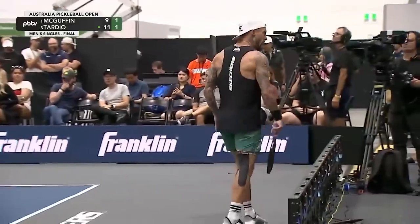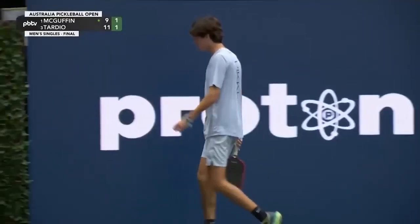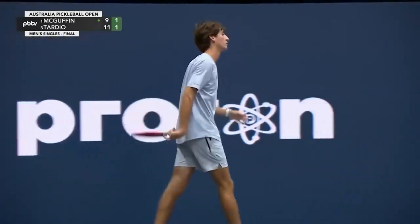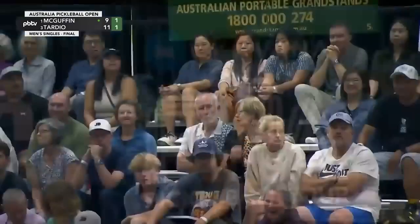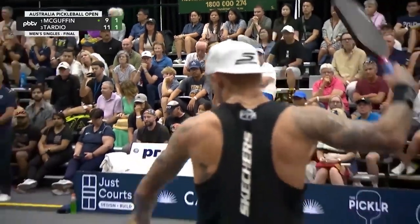Whoa! McGuffin digging deep. Digging deep and getting fired up. He needs to get this crowd going. You know, if he starts pumping the crowd, they'll start screaming for him. They'll want to see 3 games here. So I feel like Tyson's starting to get that going.